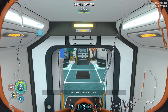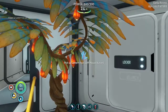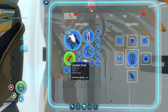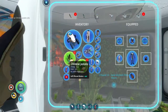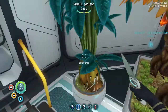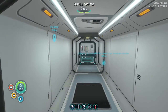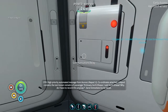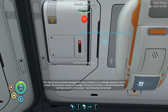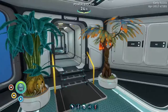Welcome aboard, Captain. Might as well check the communications relay before we go out. High priority automated message from Aurora Life Pod 13. Coordinates attached. Life Pod contains the last known remains of passenger emissary Jockey Kazar. I said Jockey Kazar. Why do I have to record this anyway? Send immediate burial detail. Whoops. That don't sound good. Sounds like a VIP, though.